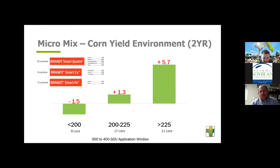We operate a pretty lean and mean agronomy group across the country, and so we were stretching everybody a little thin, trying to test so many different products. But one of the ideas of working with high yield corn growers is that you should put a really good micronutrient package together on corn at that 300 to 400 GDU window.